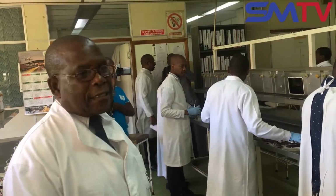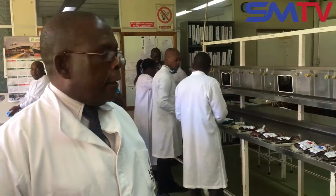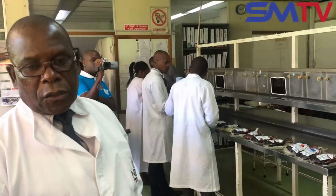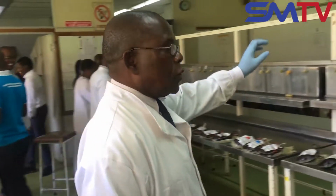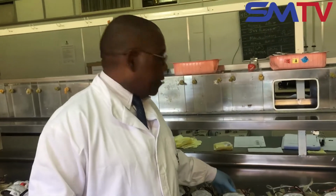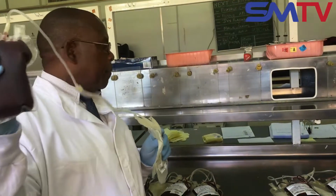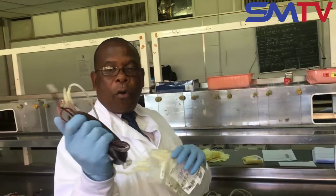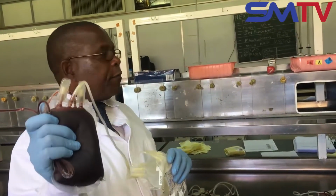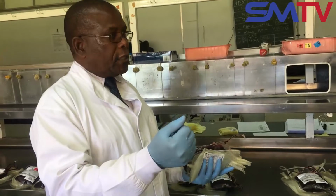Ladies and gentlemen, welcome to the National Blood Service and to the component section in particular. This is what we call the component section, where we process whole blood into different components. I think you started from the clinic and saw that the whole blood is bled into this triple pack. This is the primary pack, which has anticoagulant in it before it's filled with blood, to keep the blood from clotting, right?